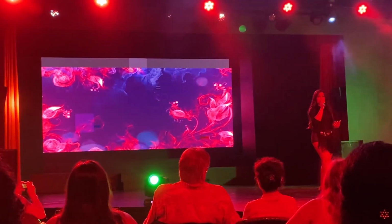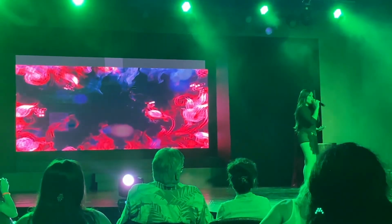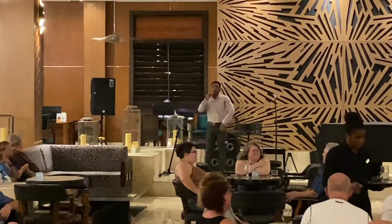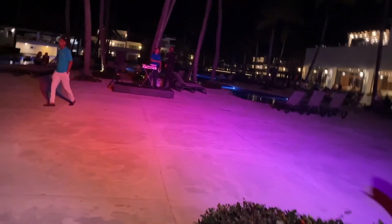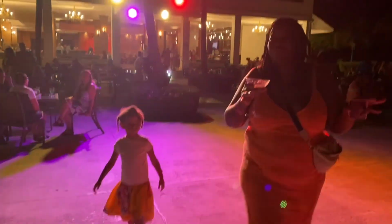Later at night, the main stage is home to a family-friendly main show, from full-on staff performances to shows that include audience interaction. The lobby was popping at nighttime, with live performances in the lobby bar area, followed by a DJ dance party just outside. After all the nightly entertainment is wrapped, there is an adult disco close by for you to continue the party.